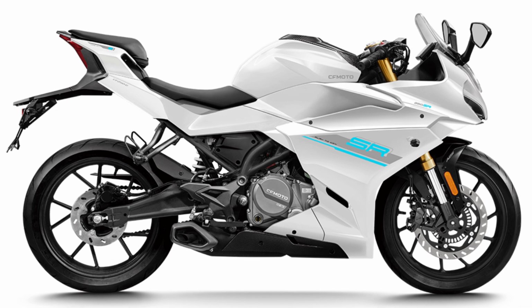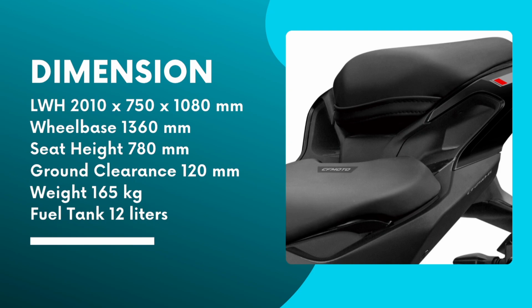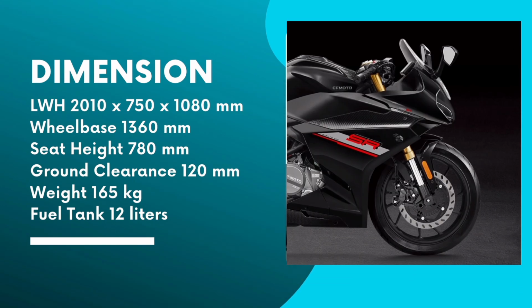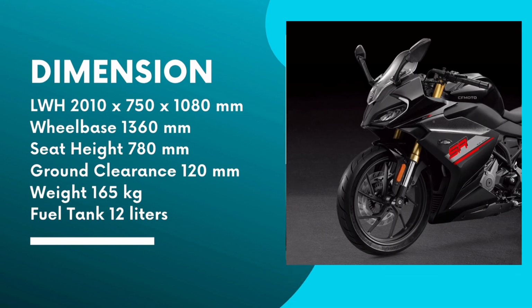In terms of specifications, the CFMoto 250 SR has a seat height of 780 mm, making it accessible to a wide range of riders. It weighs in at around 165 kilograms, which is reasonable for a bike in this class. The fuel tank capacity is approximately 12.5 liters, providing a decent range for commuting or weekend rides.